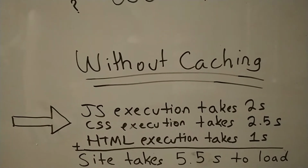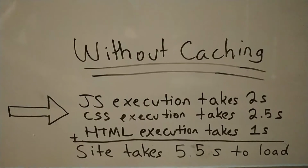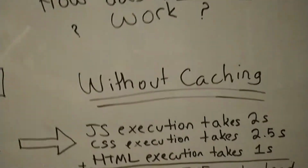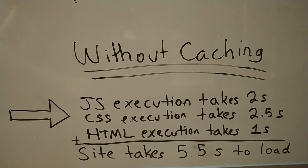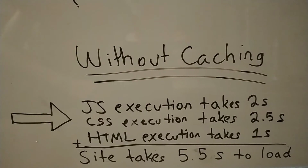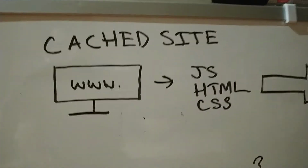Obviously, it also relies on your server speed and your response time, which would obviously add on top of this. But in this example, I have just given 5.5 seconds for the website to load, considering all of the things. So what is different with a cached website?